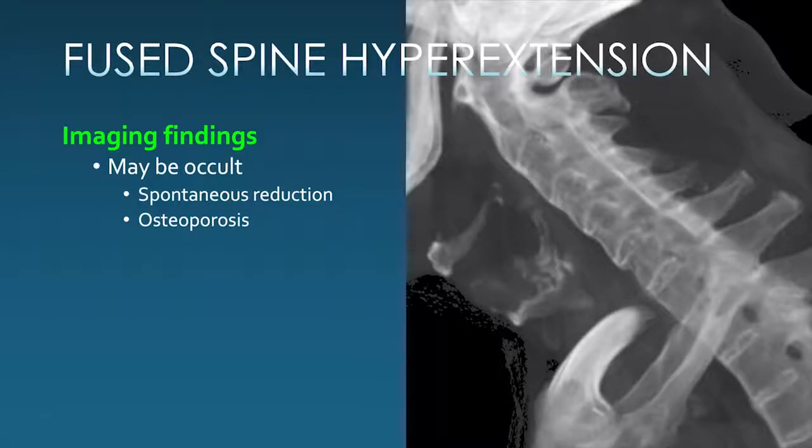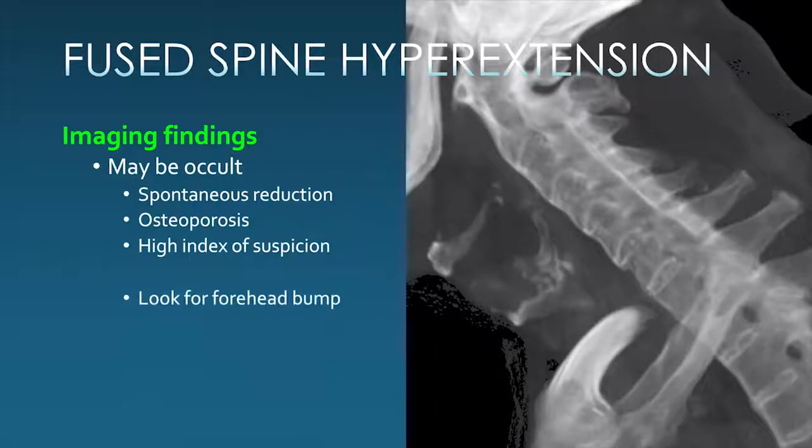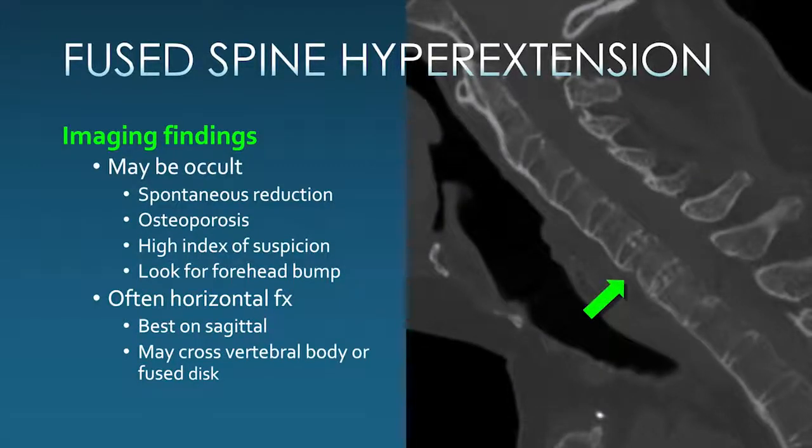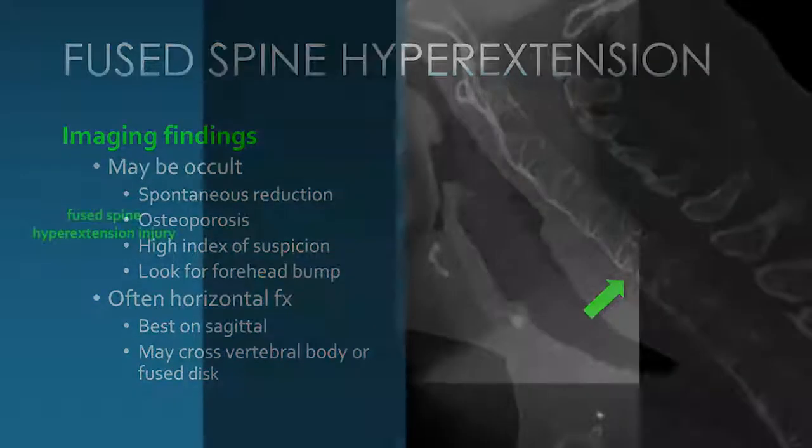These can be really occult because, again, you're looking at patients that have disease that is typically with poor bone quality, so they're osteoporotic. We've already talked about how this can recoil and reduce itself quite nicely. So you, again, need to have a high index of suspicion. Look for that bump in the forehead. Look very closely on your cervical spine sagittal views on CT, and you're going to look for very subtle little linear lucencies that are going to travel across the body. They can go across the disc space. They can go anywhere they want because they're treating this, again, like a long bone. But they are typically in a transverse plane.